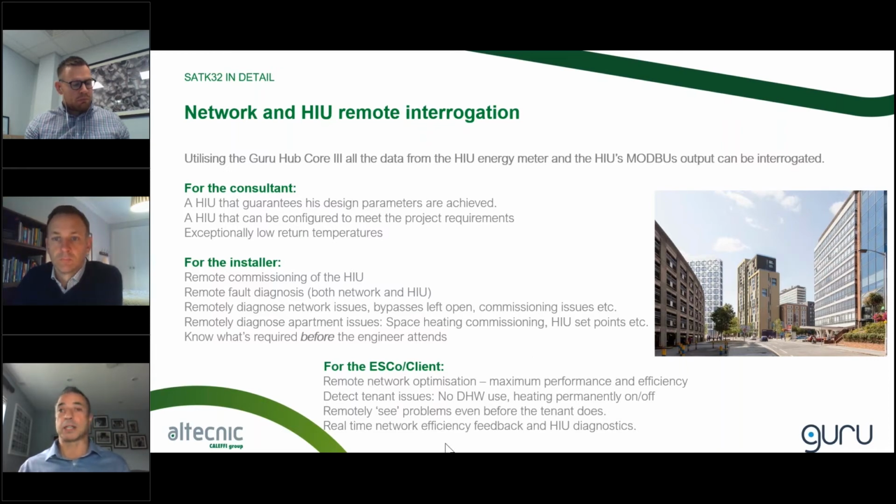You can see bypasses left open. I think Casey will probably tell you that's quite a common thing. There are bypasses left open here and there. Might be just ahead of the HIU, it could be on the network somewhere else, but you can see them through the software. You can see where that problem is. And you can even diagnose apartment issues. If a tenant starts to adjust his space heating valves, thinking he's doing the right thing, you can see when that's changed. You can see the difference, what's been done. You can see what effect that's having, and know that that's something you need to address.